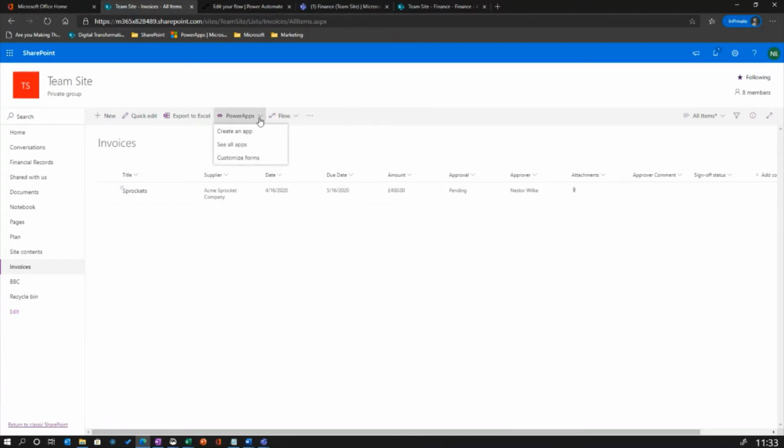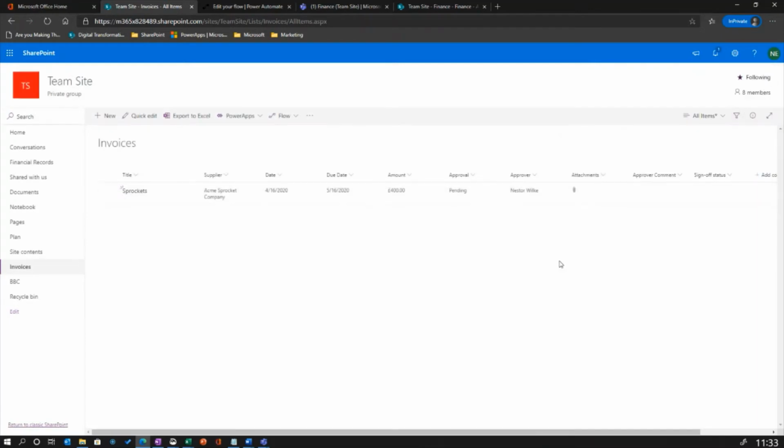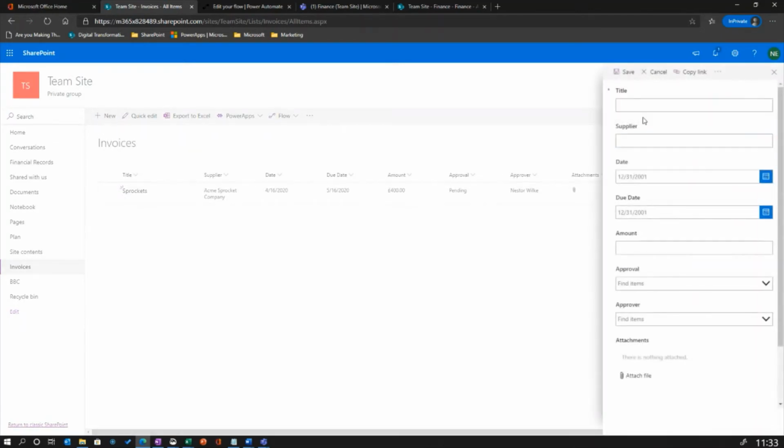One thing I have done is I've used Power Apps to create a form. By default, the new form is going to have everything in it, and that doesn't always necessarily make sense. The approver comment, for example, doesn't make sense on a new form. Again, this was this morning and took about 5 minutes. So the new form here looks a bit different to the standard, because I've used Power Apps and taken out some of the fields so that it's only the relevant stuff at the point of new. So you can configure it. It's all just a much more friendly experience than filling in endless rows of Excel data, in my personal opinion.